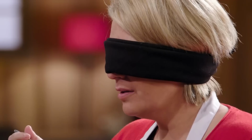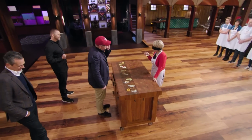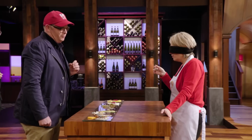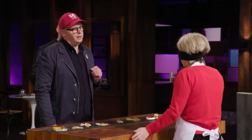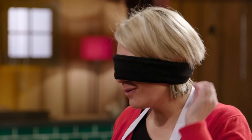Glenda. Tastes like a yogurt. Yogurt is right, but there is a definite flavour in the yogurt. It's not honey. It is a beautiful yogurt with a delicious vanilla through it. Oh. OK, go for the texture. Almond. Almond is correct. Well done, half right.